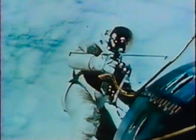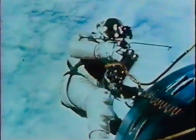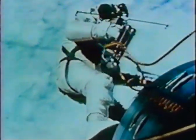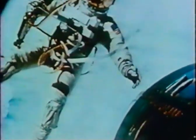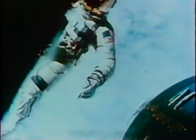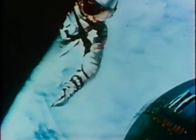Now we were coming up on the last flight and the last EVA, with questions about EVA still unresolved. And Gemini 12 would launch in 60 days. Part of the answer may be found under the water of this pool, where we have submerged mock-ups of the spacecraft and Agena target docking adapter.